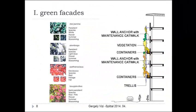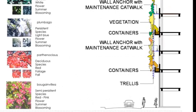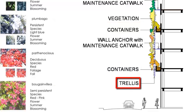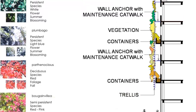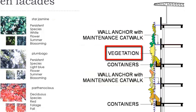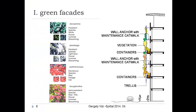You can not only grow plants from the ground, but you can put them into containers and fasten them onto the facade. At the left side, I give some plant species which are usable to have a nice green facade, and on the right side I present an example of a green facade structural system with containers. The containers are fastened onto the facade, and a trellis system is built in front of it and fixed with wall anchors. The vegetation is grown in the containers and can climb on the trellis. This solution is not only nice, but shades the facade also.